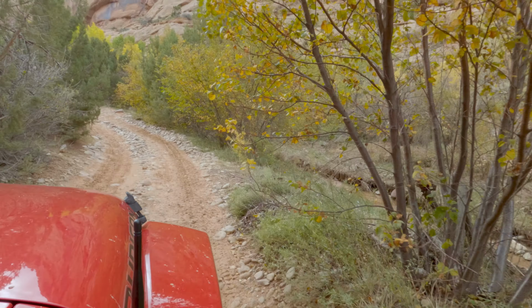It was near an obstacle called the Wall that we met up with a couple in their Jeep. They were having some trouble following the trail, so we offered to have them join us. Their Jeep was new to them, so while it was very capable, they were understandably a little nervous in some spots.